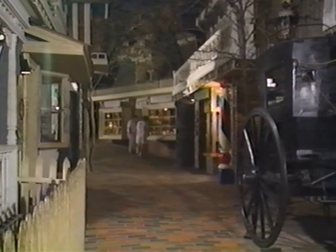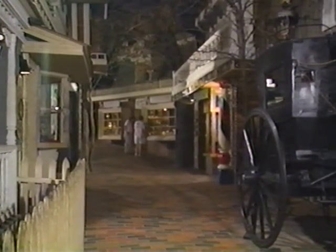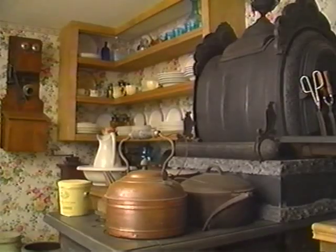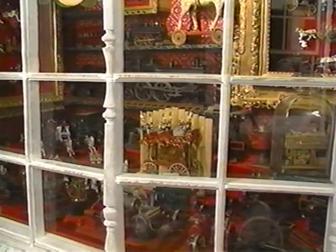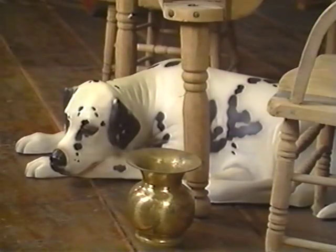Now you step back 100 years in time as you enter the streets of yesterday. We start at Grandma's house, a cozy spot with an old-fashioned kitchen where Grandma baked her delicious pies. Of course, there's a toy shop featuring dolls for little girls and equally appealing treasures for little boys. Here's the fire station, complete with Dalmatian dog.